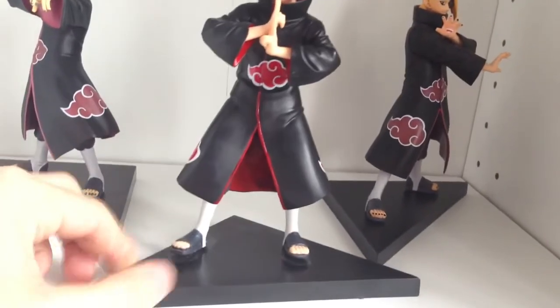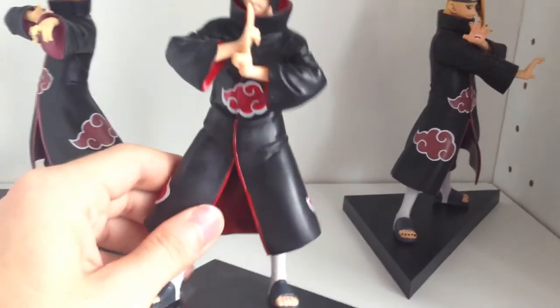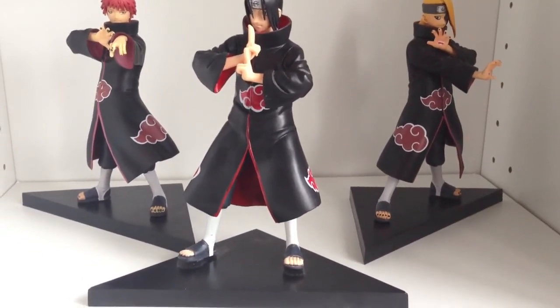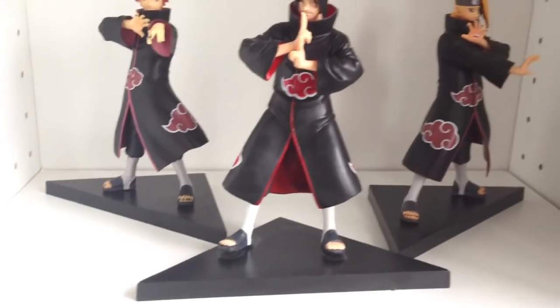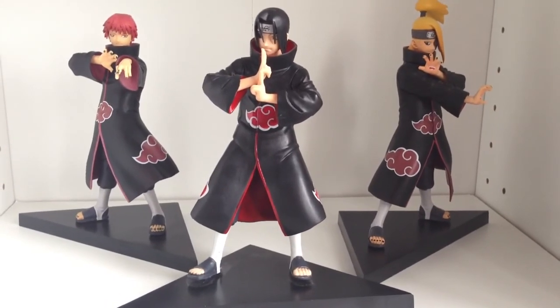I kept this because I didn't want to sell it. I could get the real one in Japan, but I didn't want to sell it and make someone disappointed getting the fake one. So I just kept it. Yeah, I wanted to make this video short. I'm already up to 16 minutes, but I hope that was a very quick crash course in how to know whether figures are fake or not.